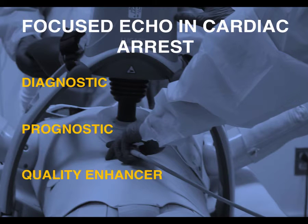We can summarize the rationale of using point-of-care ultrasound in cardiac arrest in three main applications: as a diagnostic tool, as a prognostic tool, and the third, which is what I think is most promising, is a quality enhancer.